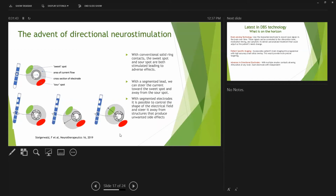Okay, so the latest development in deep brain stimulation is what we call directional neurostimulation. The initial systems were this top diagram. This would be the initial Medtronic system. It's an electrode with 4 contacts on it. This is a cross section looking down the electrode at a contact. In the middle, this dark gray ring is our contact on the electrode, and it is producing an electrical field that's pretty much circular around that contact. So if you have a sweet spot, this green area is an area that when stimulated, symptoms get better.